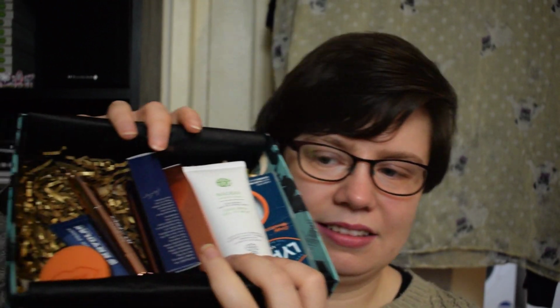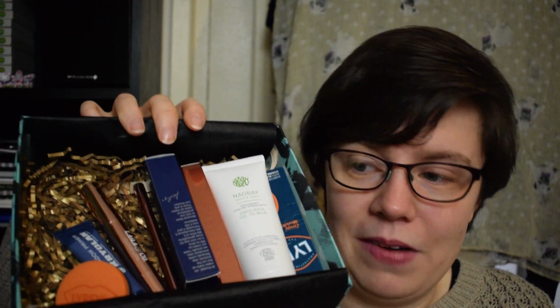So I actually think December's box was a fantastic success. I really loved the gel cleanser. The primer was my favourite item and the two makeup items were lovely. The only thing that was a shame was the lip balm, so there we go.